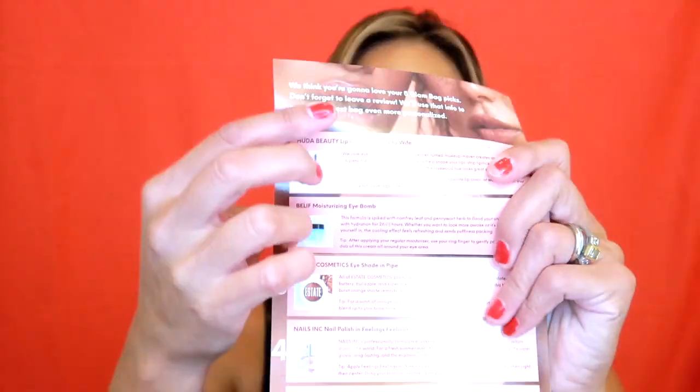Excuse my nails. Okay. Here is the card. This month, use your 5 glam bag picks to celebrate and highlight all the things you love or are learning to love about you. And there's the list of things. So let's go ahead and pull out the first thing, which is probably this that I've been smelling.